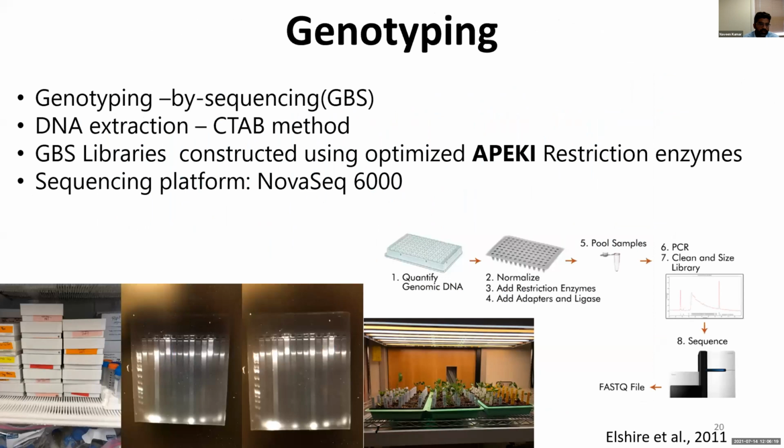So for genotyping, we genotyped the population using the GBS method. We follow the standard protocol shown in the flow chart. First, DNA was extracted across all the lines in the population with a modified CTAB method. Then GBS libraries were constructed using DNA template, ligated with the optimized ApeKI adapter, and then barcoded. And these libraries were sent for sequencing. We used the NovaSeq sequencing platform, and sequencing data is in process for analysis.